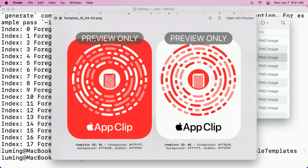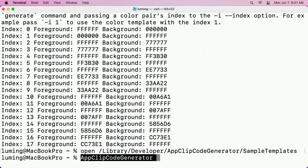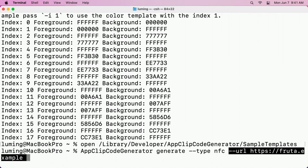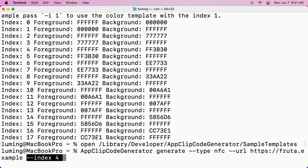Number 4 looks really great, so I'm going to generate an app clip code using this template for our Fruta app clip. I'll enter app clip code generator, generate. We'll generate an NFC app clip code since I'll place an NFC tag behind the printed app clip code. I'll pass in a URL that I have registered as an advanced app clip experience on App Store Connect, which is fruta.example. I'll choose template 4, which we figured looks great from the Quick Look preview in Finder. Finally, I'll pass in the desired output SVG file name, fruta.svg.